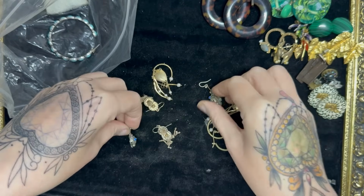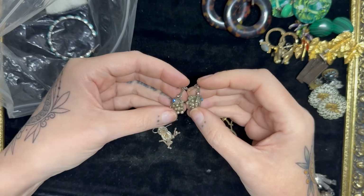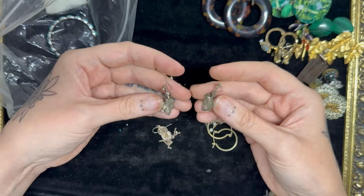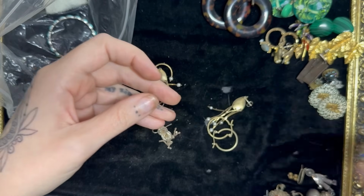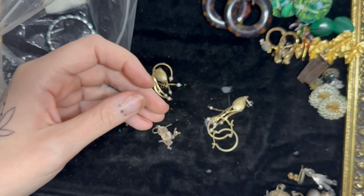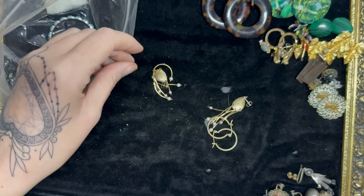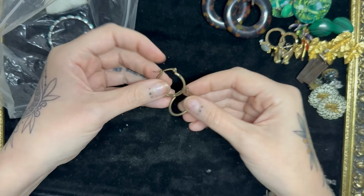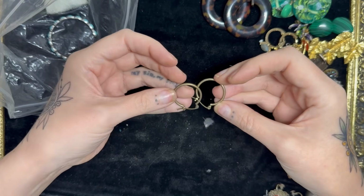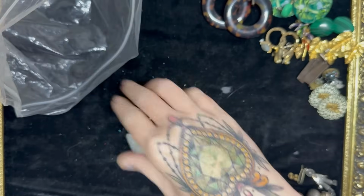Flowery hearts. Oh, little bunches of grapes. But it's all wearing off. I'll put them in broken vintage. Yep. 2 kg. 2 kg. What are these like? Just brassy ones. 2 kg.